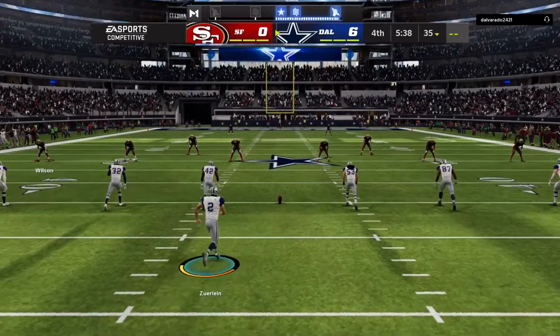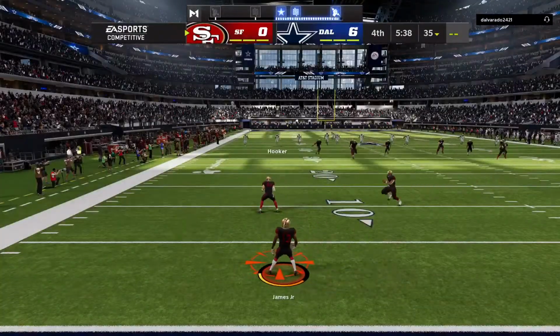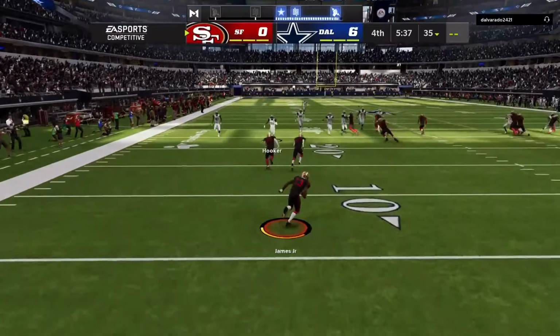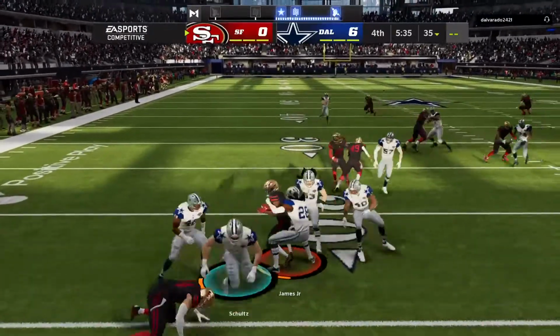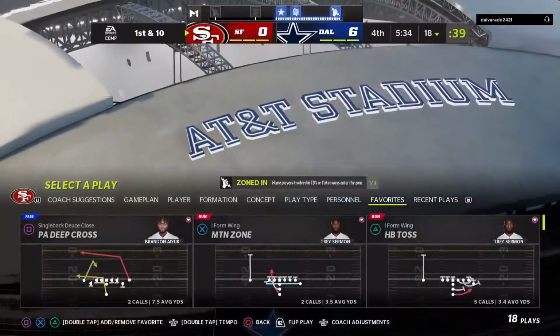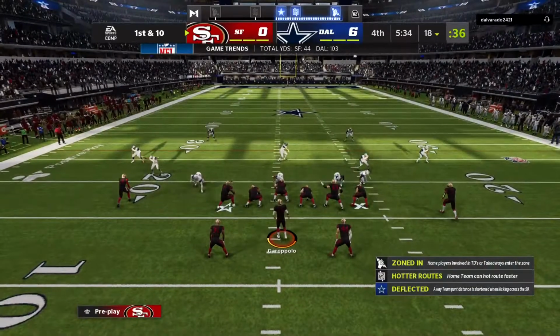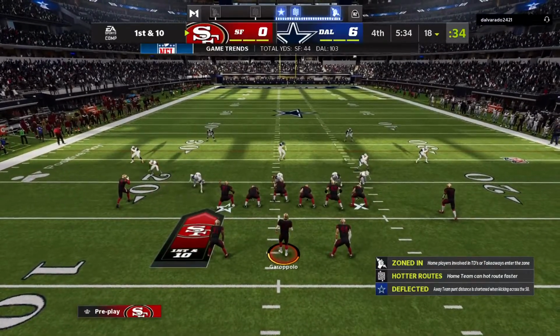Now he's back out there to boom this one away, maybe with some frustration after the PAT miss. Here's Richie James on the return. And no alley to be found. The coverage was solid, and he's dropped at the 18. The 49er offense set to get this drive underway.